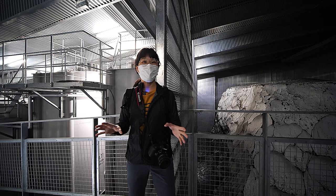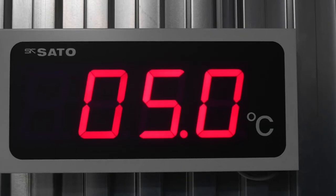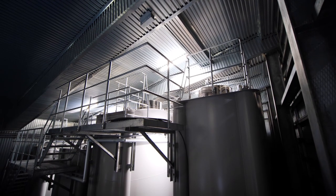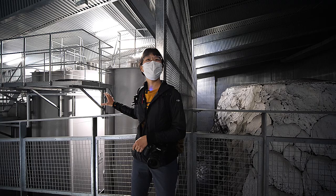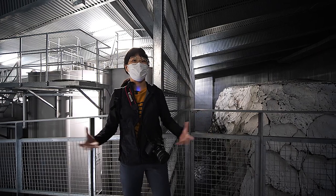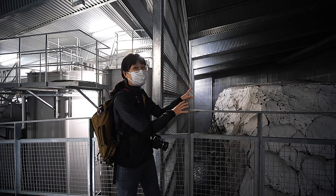I'm in the Yukimuro right now, and the temperature in here ranges from about 3 to 6 degrees all year round. And over here you can see the tanks of Japanese sake being aged 3 or 8 years. And this cold air that I can feel around me comes from this snow over here. Now check it out.